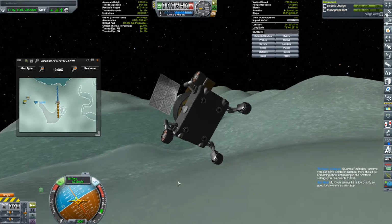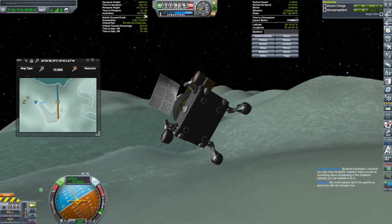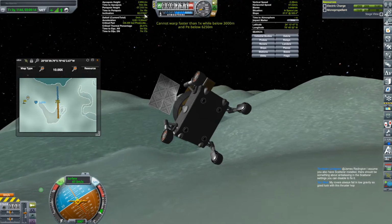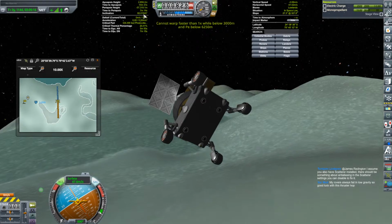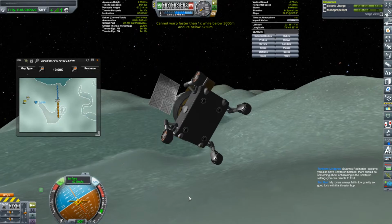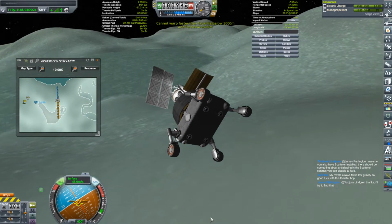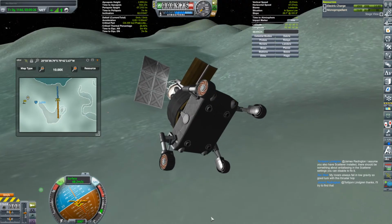Maybe give it a little... Where are we next to our apoapsis here? Oh, we're a long way from apoapsis. Let's get up. Why wasn't I time warping there? Oh, it's not letting me time warp. Really? Because my periapsis is too low.